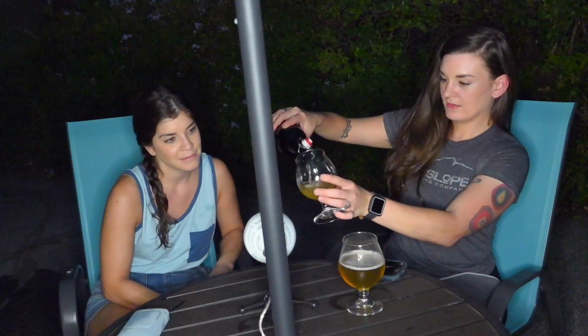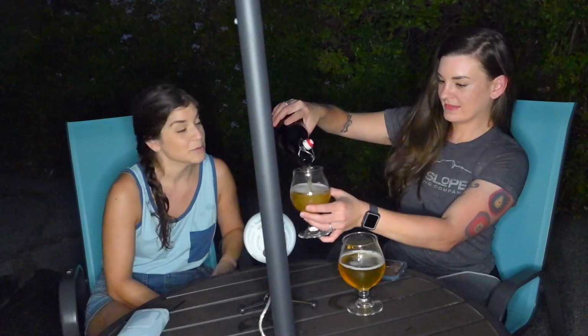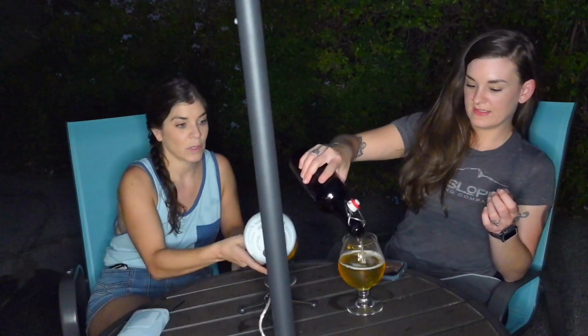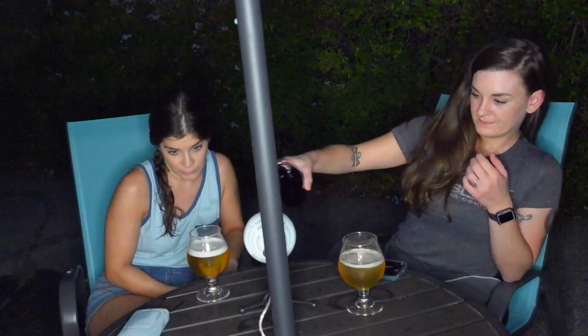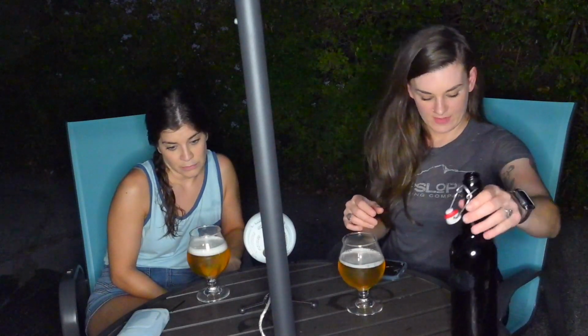Man, when I was trying to pour this out of the keg, it was really heady. It was just a foam bomb trying to get this in here. Well, it's perfect now. I mean, that looks beautiful. That's commercial beer. You're a commercial beer.